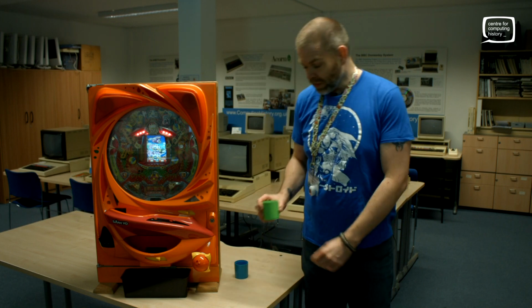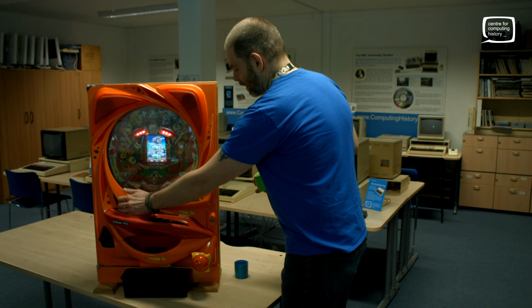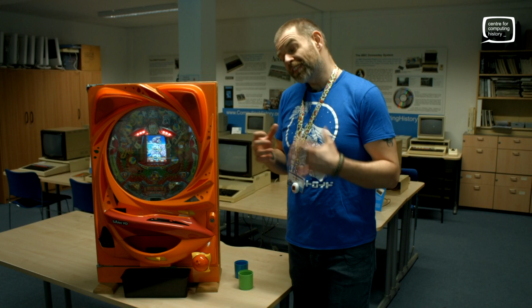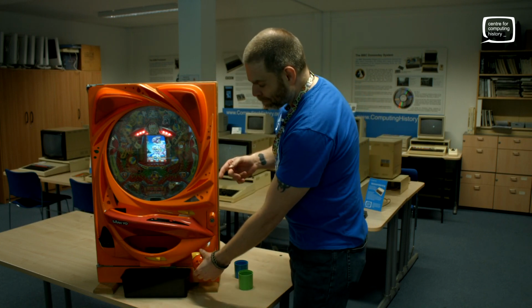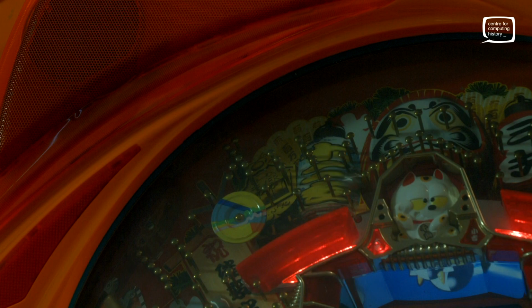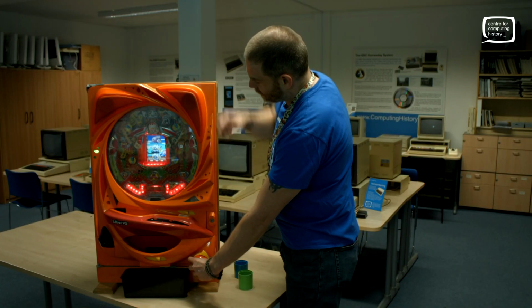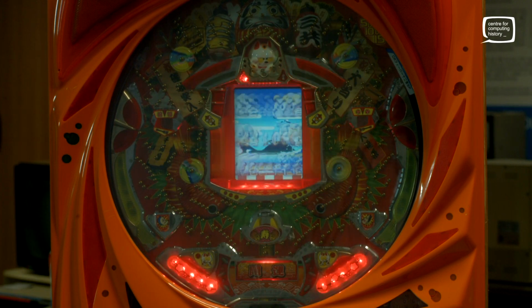So, you take your little balls, load them up into the machine, and there is some skill involved. It's not just luck. There is luck certainly, but this little turning device dictates how far around the balls will go. The more you turn it, nice.